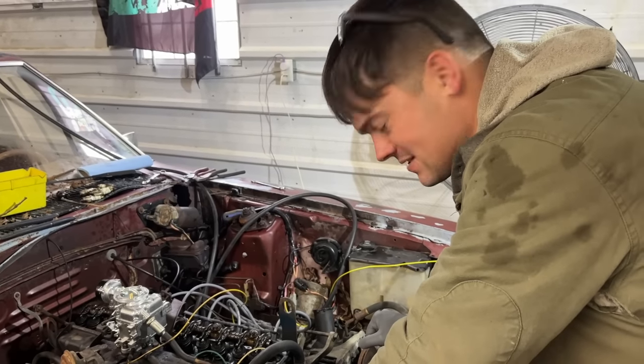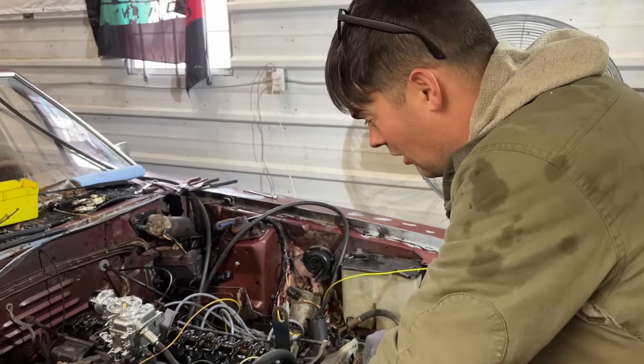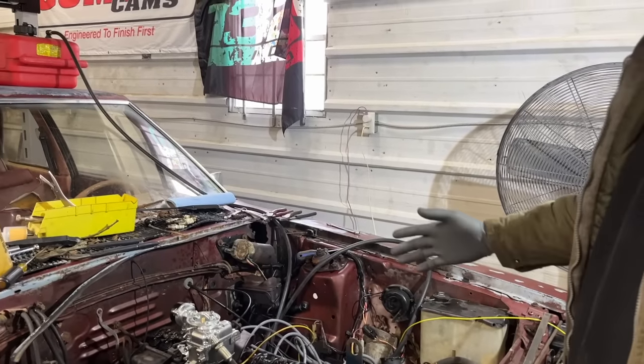So, I'm going to take the timing cover off this thing because we've already pulled the valve cover and we see all the valves are doing their things. Only guess I got is that the valves are open at the wrong times. We're just going to pull this timing cover off and see what we can find, I guess.